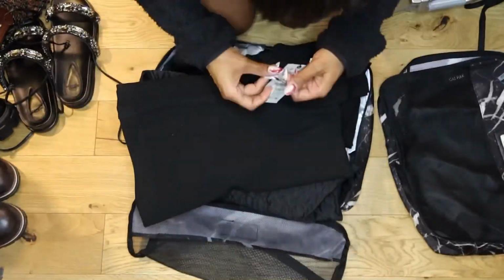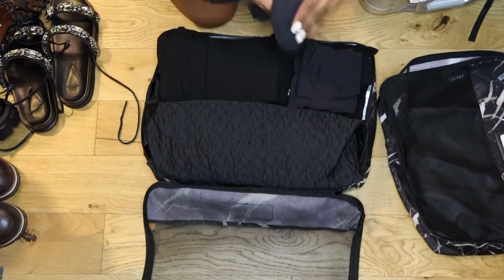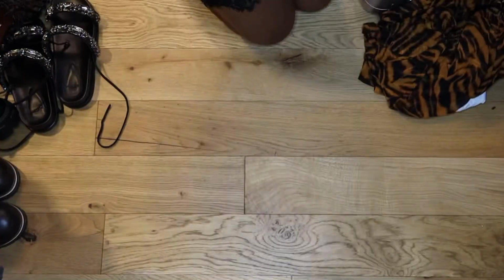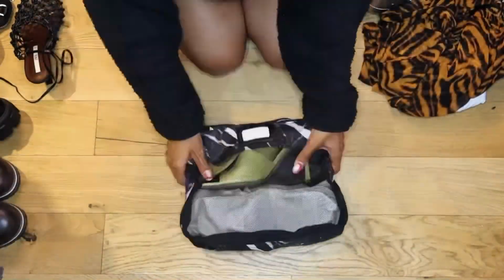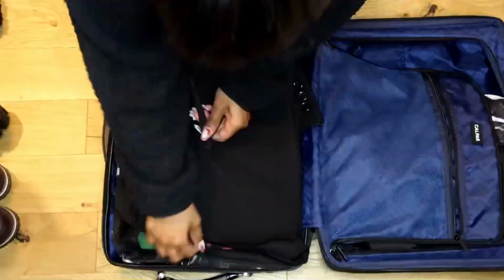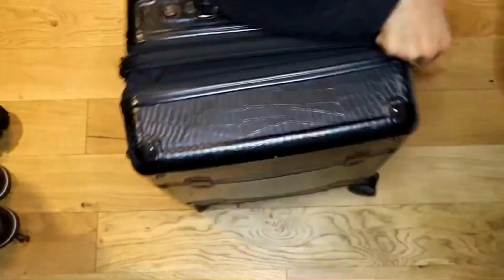So here I'm using my CalPack organizers. They're called packing cubes, and 5 come in a set. This helps me just organize and maintain not overpacking with my carry-ons. I don't want to do baggage claim this time, so this is helping me keep within that particular frame that I want to stay in.